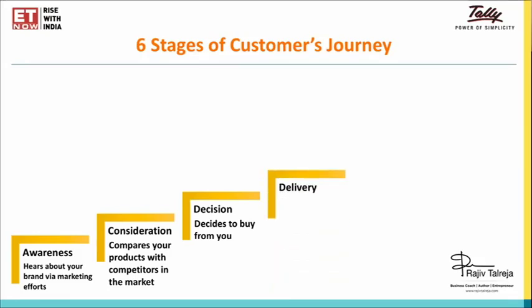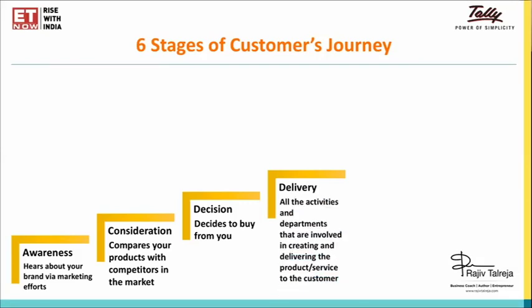Once they've made a decision to buy, you need to deliver. Now, in the delivery stage comes all the activities and departments that are involved in creating and delivering the products or services to the customer. So if you're a manufacturing business, in the delivery stage, you have your purchase department, which is procuring the raw material, your production department, which is turning the raw material into finished goods, your maintenance department, which is maintaining the machinery, your quality check department, which is checking the quality of the finished goods, your packaging department, which is packaging the finished goods, your admin department, which is taking care of your infrastructure, your IT department, which is taking care of your information technology, your logistics department, which is delivering the product, and your customer service or customer support department, which is actually taking care of post-delivery customer requirements.